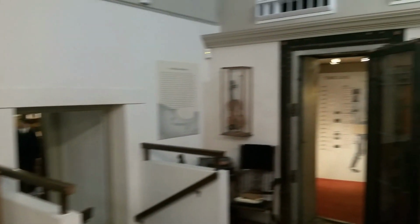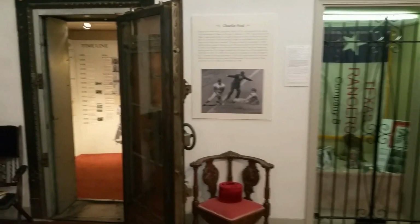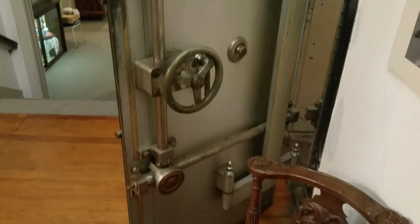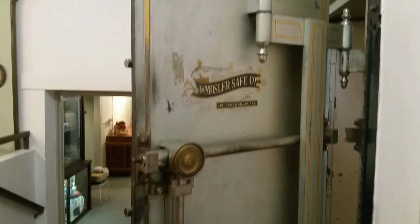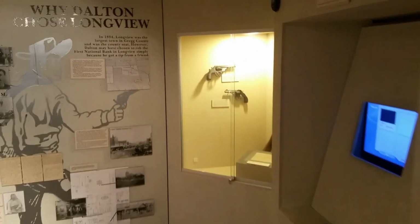What was this place originally, buddy? A bank? This place used to be a bank. And here's the original door to the bank. We'll go inside this bank vault. Of course, no more money's in it, unfortunately.